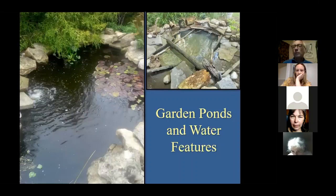Any water feature, whether it's a bird bath or whatever though, please do make sure the water remains clean. And the same with feeders.